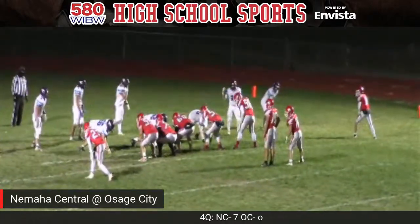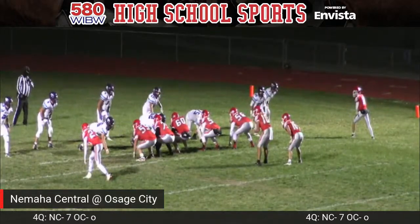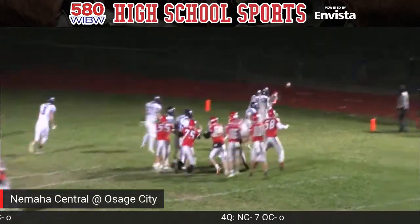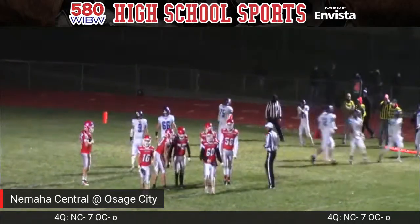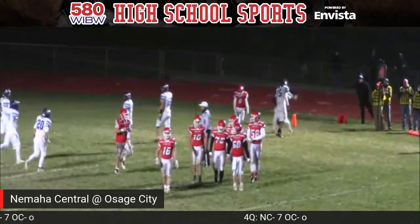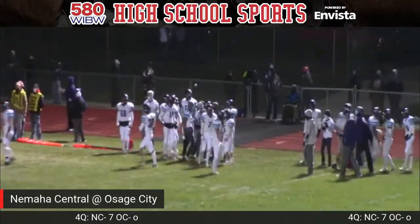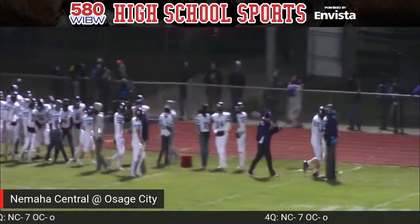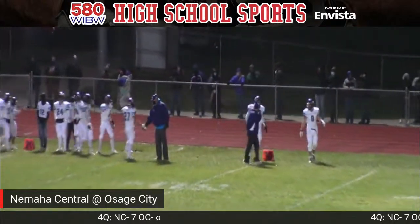6th play of the drive coming up, just over 3 gone in the 4th quarter. 3 receivers left, 1 right, running back in the backfield. Snap to Boss, looking right, throws for the end zone, broken up at the last second! What a play in the front of the end zone! It's Gavin Kane, the sophomore cornerback, comes up, bats the ball away, and Nemaha Central takes over on downs. 8:49 left in this one.